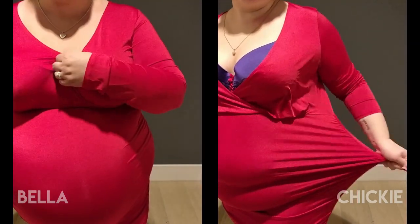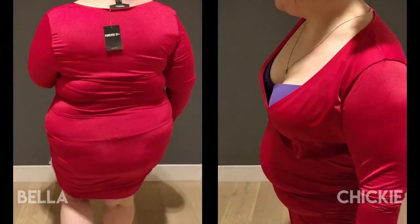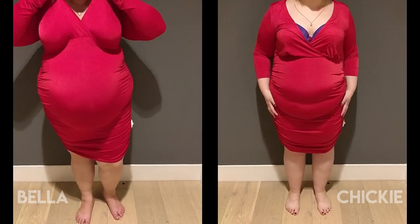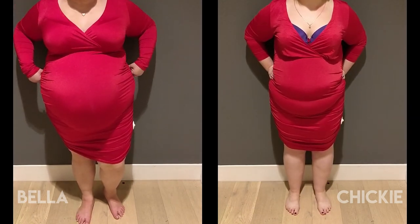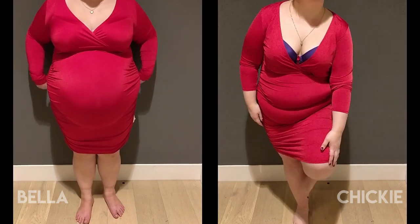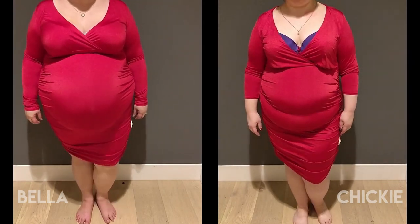And it's a polyester-feeling fabric, so it wasn't really even nice on the skin. What was nice, though, is the length of it. It actually went past the knee, which was quite lovely on both of us. I think it looked really good on Bella compared to me. It just looked awkward on me. I wish it was not so low.